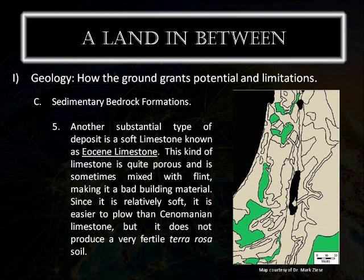But there's also a second type of limestone. This is also a very substantial deposit, and it's a soft limestone, often known as Eocene Limestone. Now, this kind of limestone is also quite porous. It has a lot of holes in it, and it lets water in and out a lot more readily. Additionally, it's often mixed with minerals like flint, making it flaky and easy to break off. And therefore, it's not a great building material.